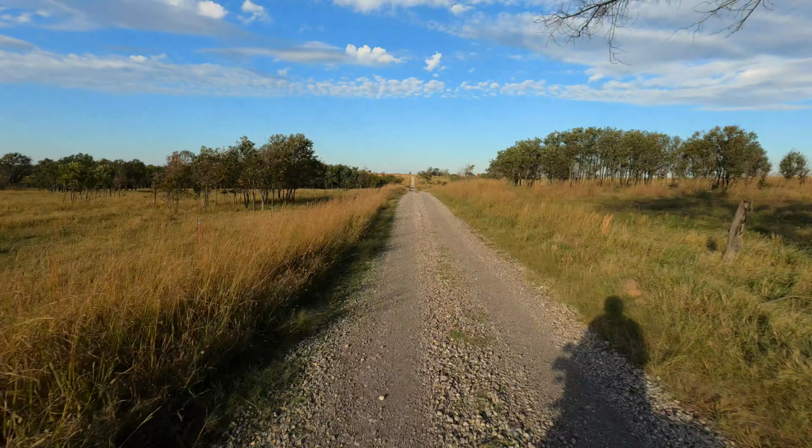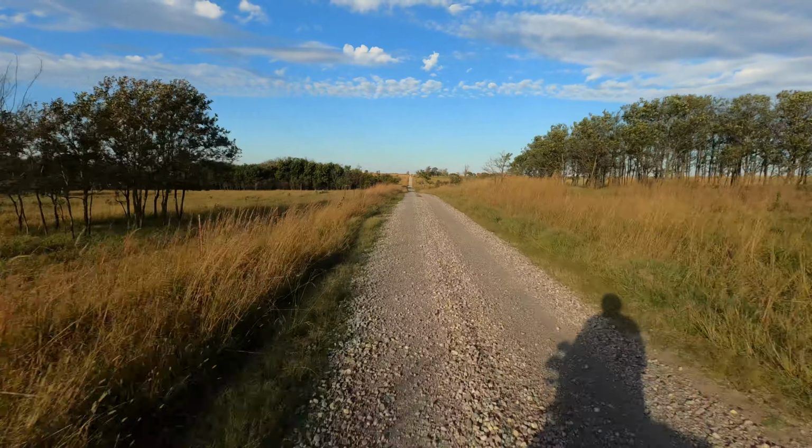You know you're getting into western states and cattle land when you start going over these cattle grates. They're almost exclusively out west, and you'll see them a lot from here on out, I'm sure.